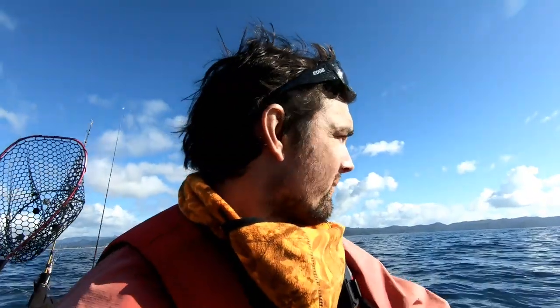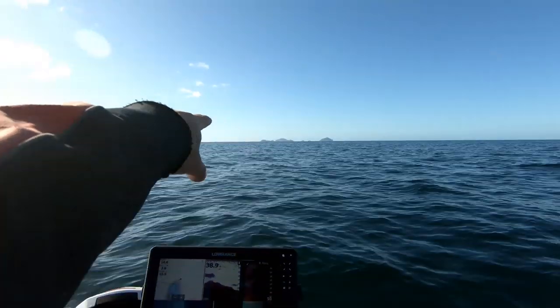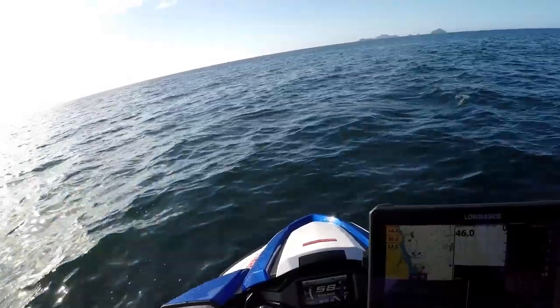And it's lunchtime now, so I think I'm just gonna go out to the deeper pins and try for a kingfish because it doesn't seem to be happening in close. Yeah, it's not too much of a ride to get out there. It's just north of all those islands out there. So yeah, I think we'll just smash on out there and see how we get on.